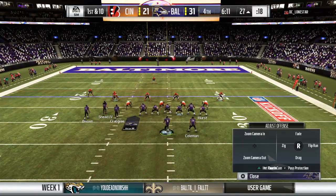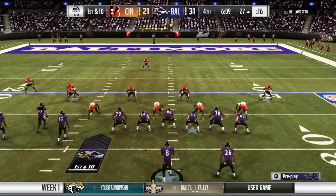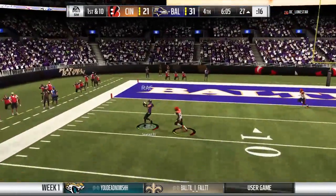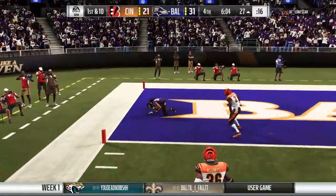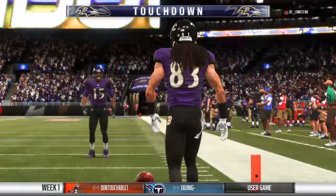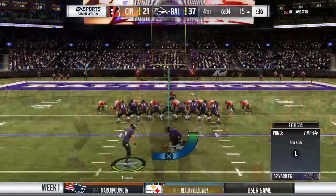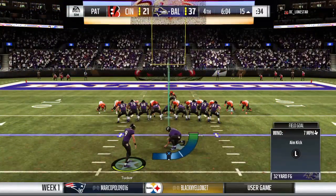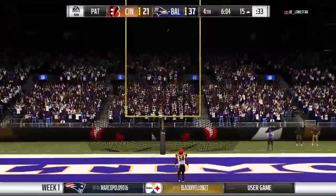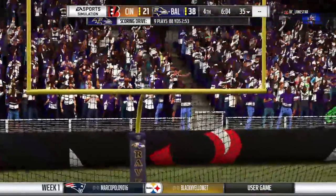Back 99 Philly, here we go. On 1st and 10, it's Jackson. That is caught at the 7th. And he is into the end zone for a Baltimore touchdown. Willie Snead, already his 2nd touchdown here in this opening weekend. And the Ravens will extend their lead.